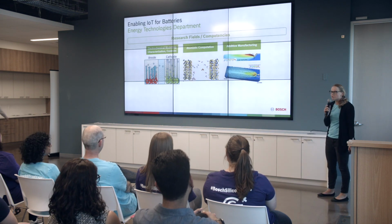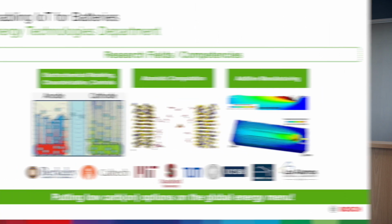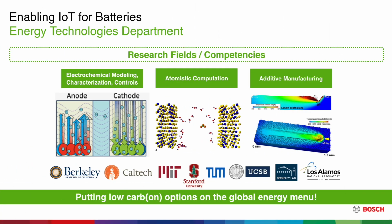My home department at Bosch is called Energy Technologies, and we have 3 areas of research competency, and they include electrochemical modeling, characterization and controls, atomistic computation, and additive manufacturing. As you can imagine, the associates involved in these areas come from a diverse research background, and we actually have research experience from leading academic institutions, both in the US and Germany. We're specifically strong in the areas of chemical engineering, system controls, material science, and electrochemistry.